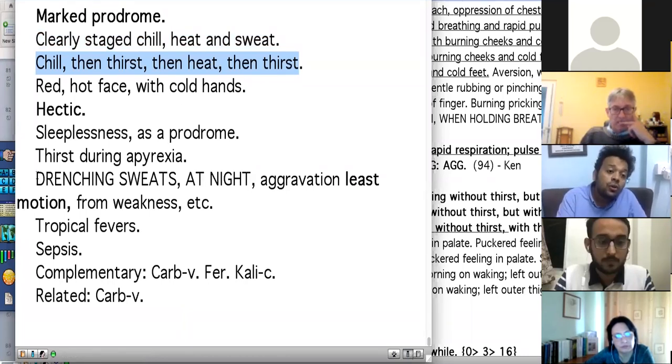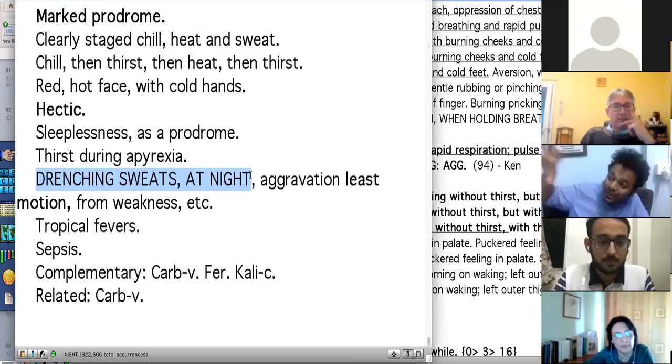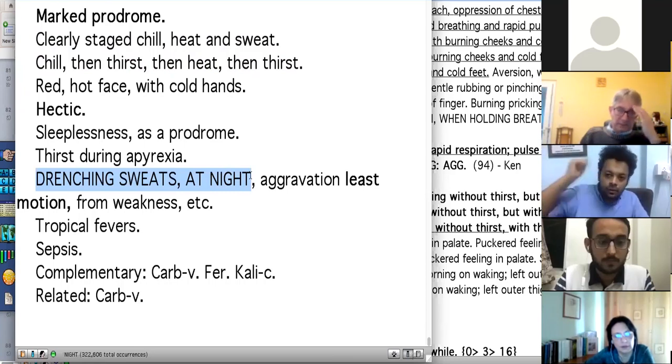And a lot of sweats at night. Look at it, it is written in capital. China gets sweats at night. If you see a patient who gets sweats typically periodically at night in fever, think about China.